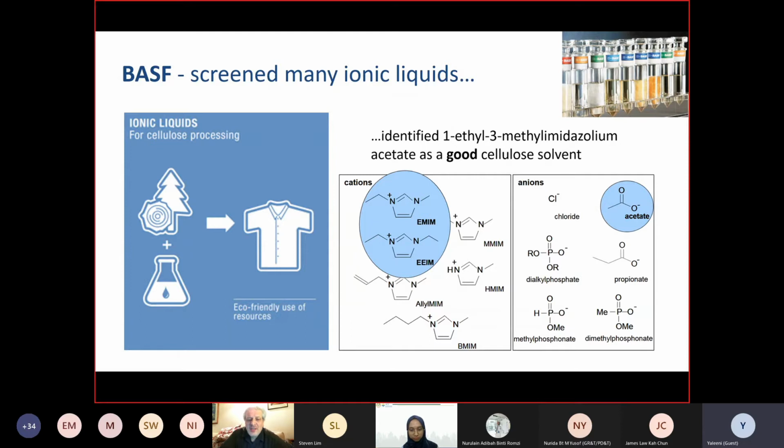Let's go next. Perfect. Next slide. As researchers, as chemists in academic labs, we're not always very well prepared to fully develop and exploit technologies. So this was research that was moved and sub-licensed to BASF, as one of the biggest chemical companies in the world, to see if they could do more with it. And they, of course, put a lot of people onto this and screened a whole load of ionic liquids. And what they identified from a massive amount of work was that ethyl methylimidazolium acetate was a good solvent for cellulose dissolution. So I've got it highlighted there.